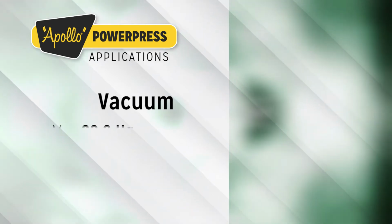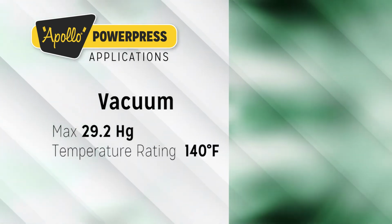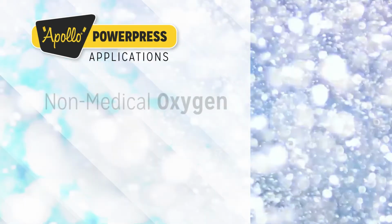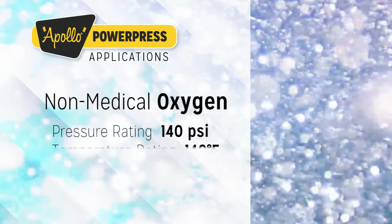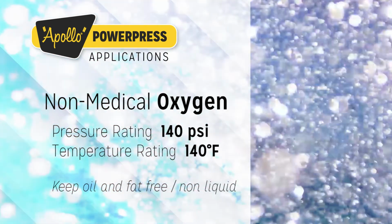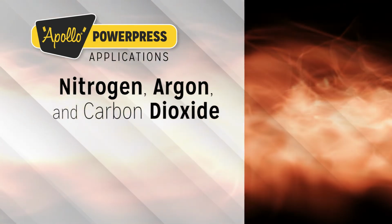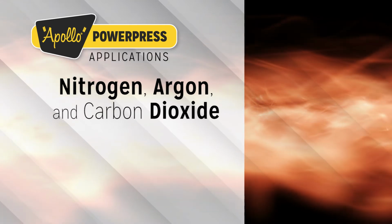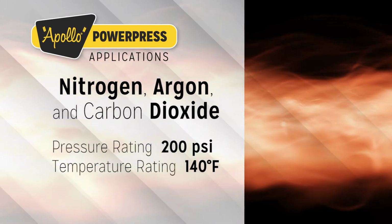Vacuum has a max of 29.2 inches of mercury and is approved up to 140 degrees Fahrenheit. Non-medical oxygen is rated at 140 psi up to 140 degrees Fahrenheit. Must be kept oil and fat-free, non-liquid. Nitrogen, argon, and carbon dioxide are all pressure rated at 200 psi with a temperature rating up to 140 degrees Fahrenheit.